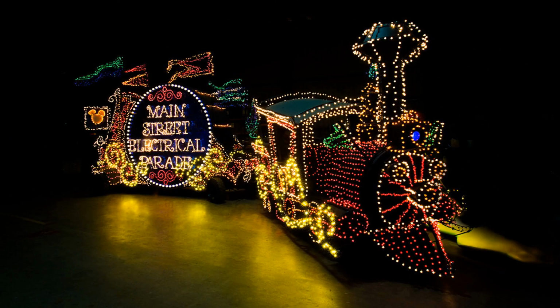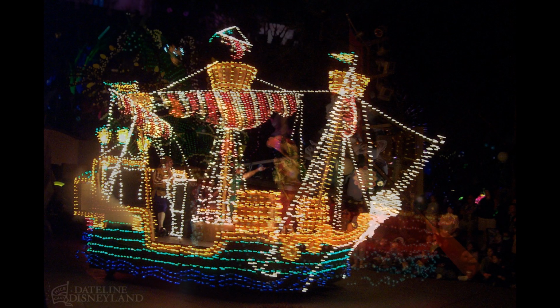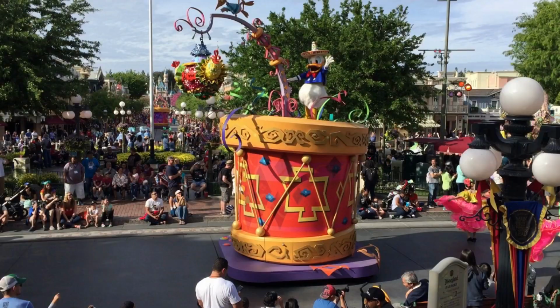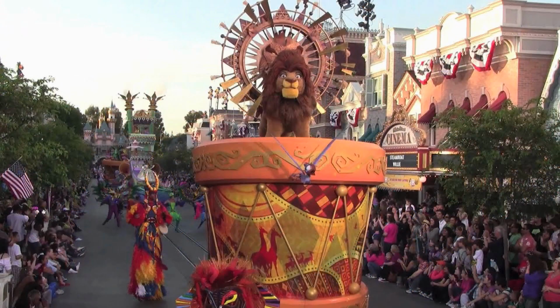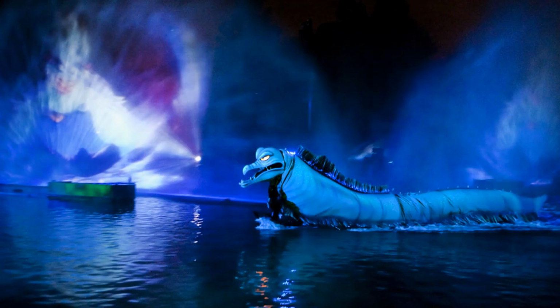I did Disney's Electrical Parade when it was at California Adventure, and also a little bit when it was back over at Disneyland side. I've worked on the Sensational Parade a little bit on Disney side. I worked Fantasmic, if you've ever seen that. And like I said, I was primarily a float driver.